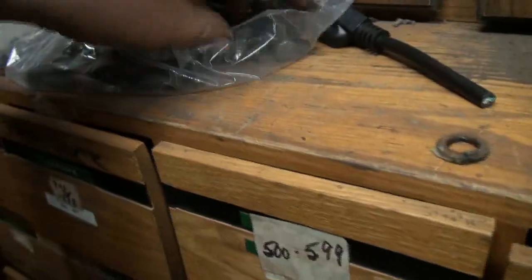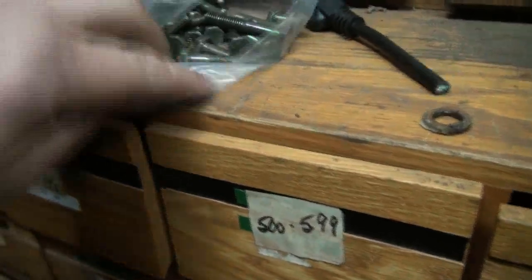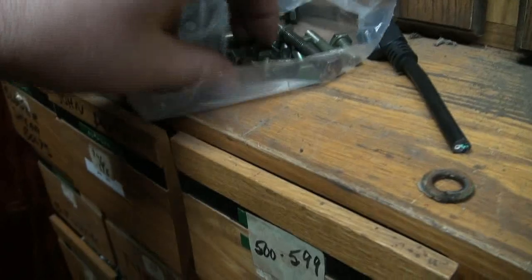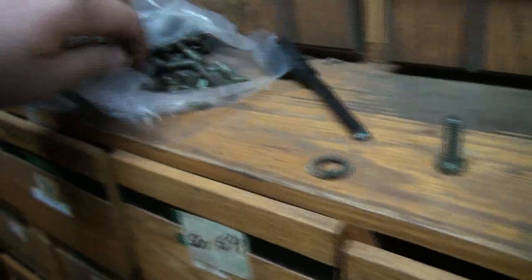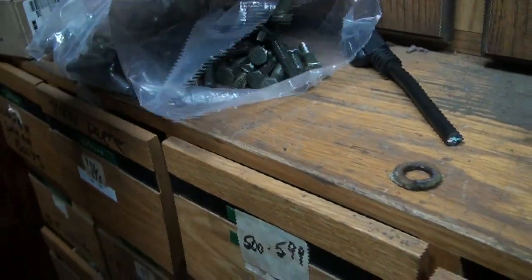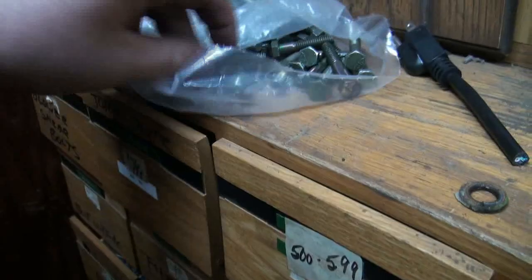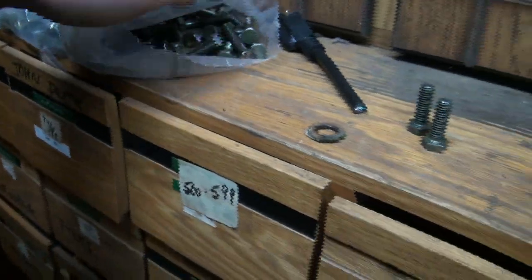Actually, hang on a sec, Toots. I'm going to have to dump these out a wee bit here. Let's see. I think that's the same one I had here. Looks like the next one will be those sizes. Like a 1 inch or something. Another one. More here. 1 and 2. Sweet. Let's go see if these are going to thread in here and bolt this sucker back on here.